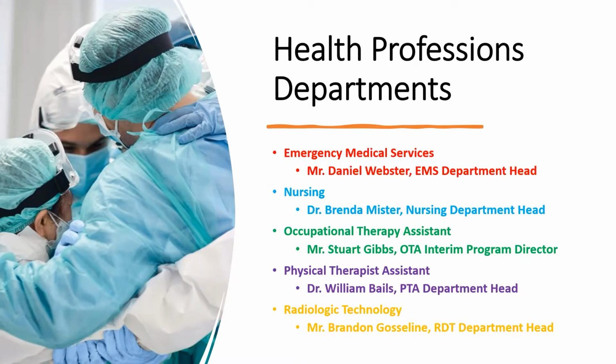We have an occupational therapy assistant program. Mr. Stuart Gibbs is serving as the OTA interim program director. Going through this program, you will learn how to become an OTA, an occupational therapy assistant, who provides support and help to the occupational therapist. We have a physical therapist assistant program, and Dr. William Bales is the department head, and the PTA assists the PT. We also have a radiologic technology program. Mr. Brandon Goslin is the department head. Also in radiologic technology, we have a CAT scan program, and this is a certificate that you can earn after you become a radiologic technologist. So these are the 5 basic departments with programs contained within them at Warwick in our credit health professions division.